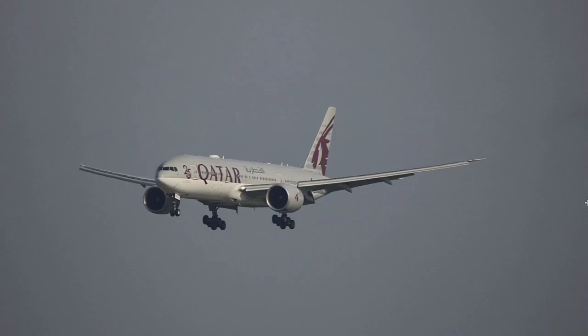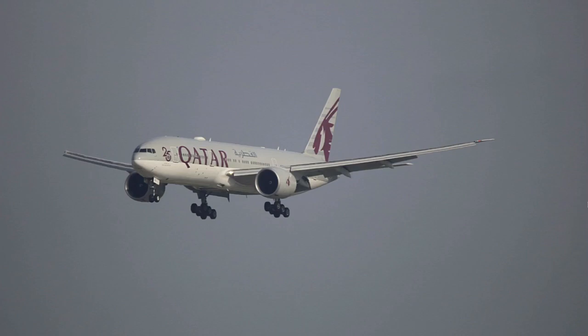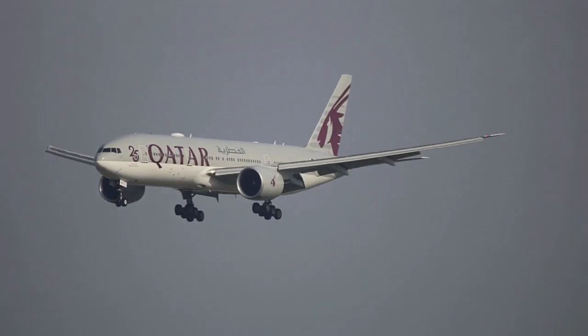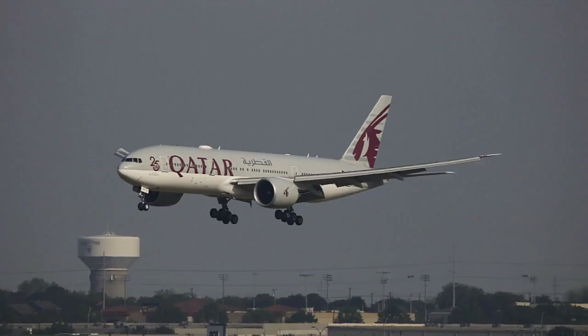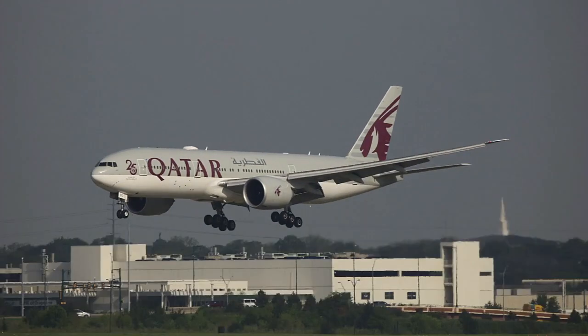That's the reason right there. Here comes the 150-600 in the Colorado Boeing 777-200 LR with the 25th anniversary sticker. This was awesome to finally get to catch this at Dallas-Fort Worth International Airport. And honestly, these shots I thought came out really good. This one right here looks fantastic with the Grapevine water tower back there.